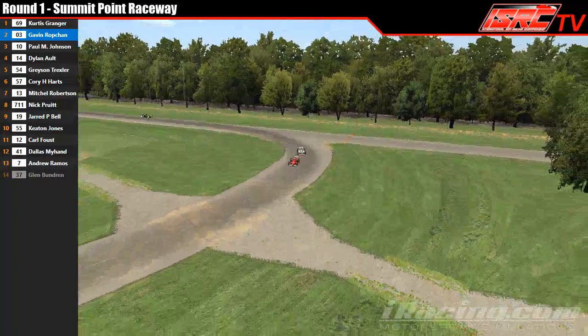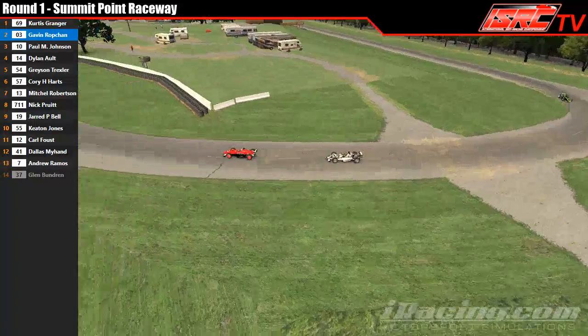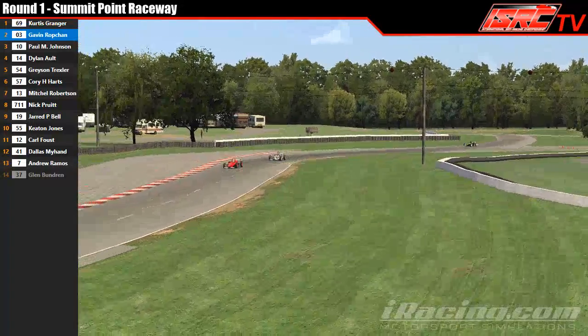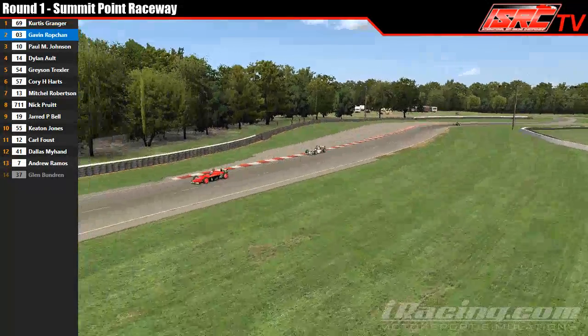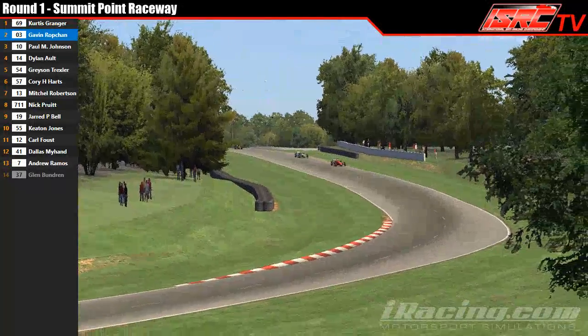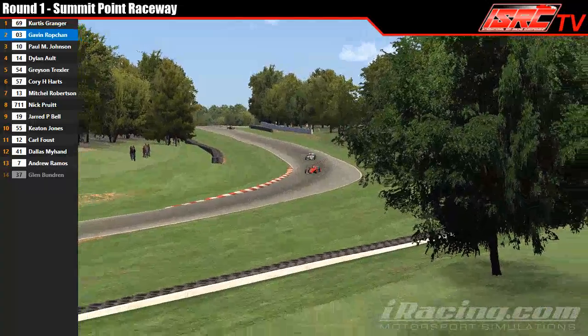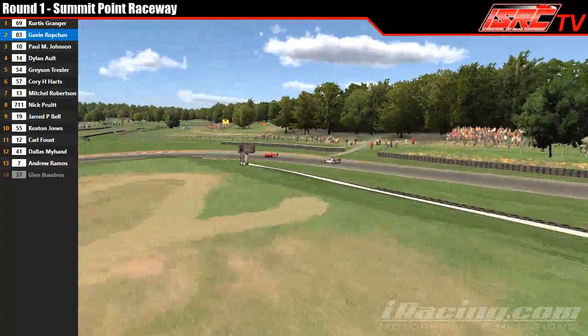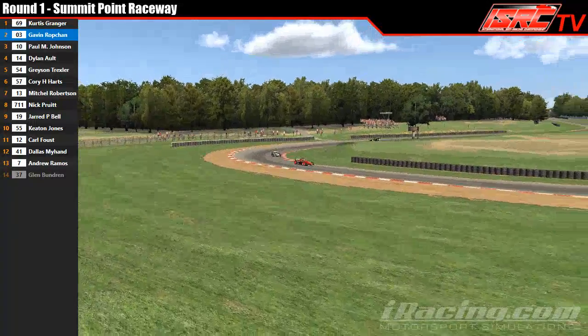Oh, and Gavin almost gets to the gearbox of that 69 car of Curtis Granger. And it looks like he's going to hold on to the position for another lap. Gavin's got to hope to get right up behind him coming down that front straightaway if he wants to make anything work.